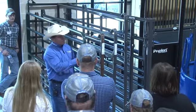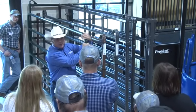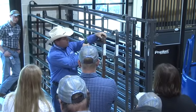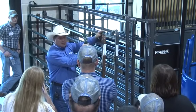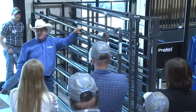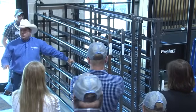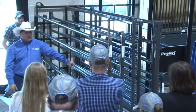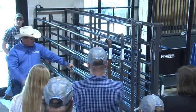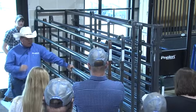But using a chain connector, it eliminates the foot trap. You're gonna have a little bit of trap right here, so it's not horse safe. We don't advertise it horse safe like this one, but this is what most of the panels in the country are sold like, and it's just fine, does the trick, okay? It's a lightweight panel, it's 20 gauge. What gauge is it? 20 gauge. So it's lightweight, easy to carry around, great for arenas, great for round pens.